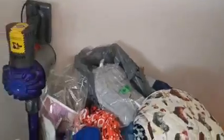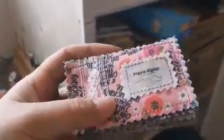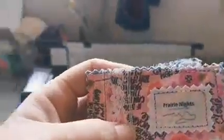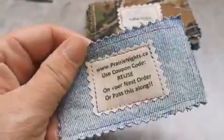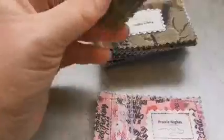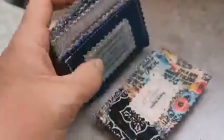Something else I want to show you guys quick. I've been getting pretty good reviews from these. I send them out when somebody places an order. They're my idea of a business card. And all it is scraps. I don't like throwing anything out. There you go. Pretty easy peasy. Easy peasy. And it's a cute little fun project.